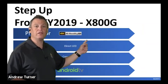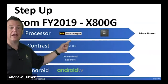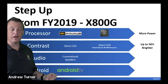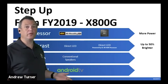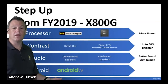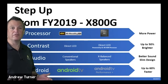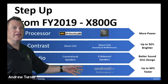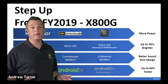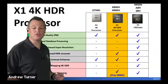The 800G last year, where it had the 4K X-Reality processing, now we've gone to the X1 HDR, which gives us more capability. We've gone to a direct LED, which makes it a whole lot brighter. We've gone to better audio quality with our new X-Balance speakers. And we've gone to an even better implementation of Android TV with our new system on chip. That's about 60% faster than last year. So a huge step up from last year's entry-level 800G series with the H series.